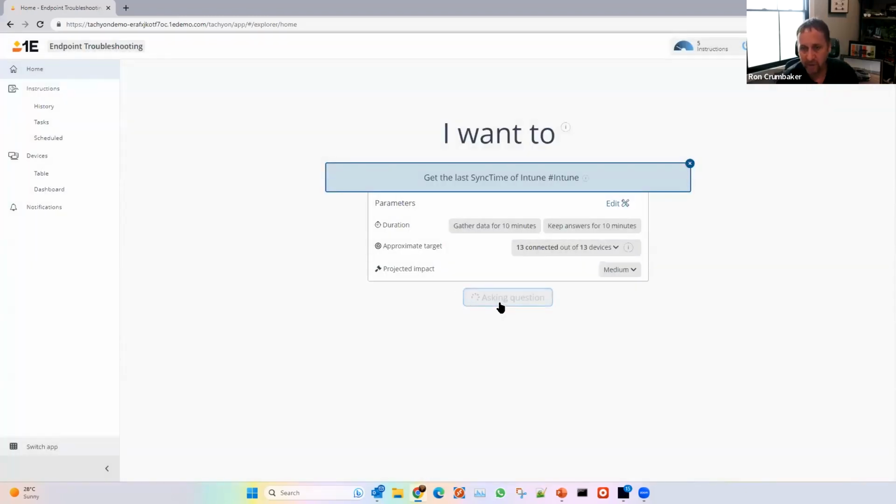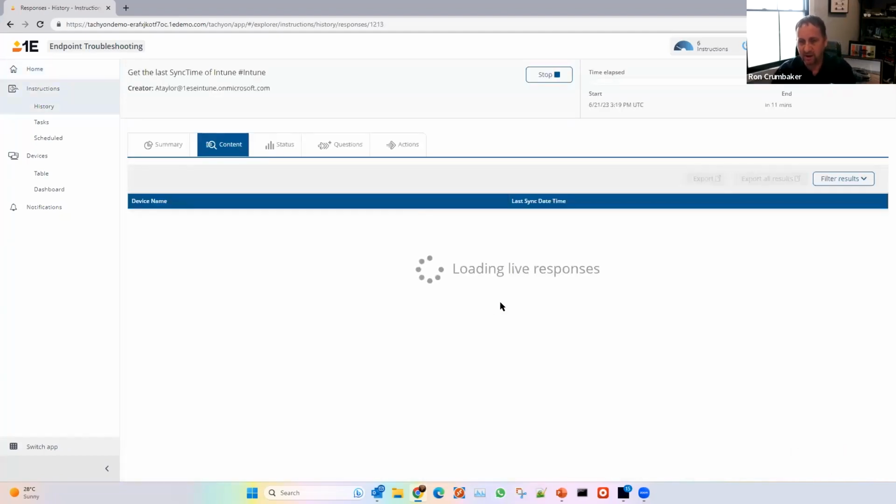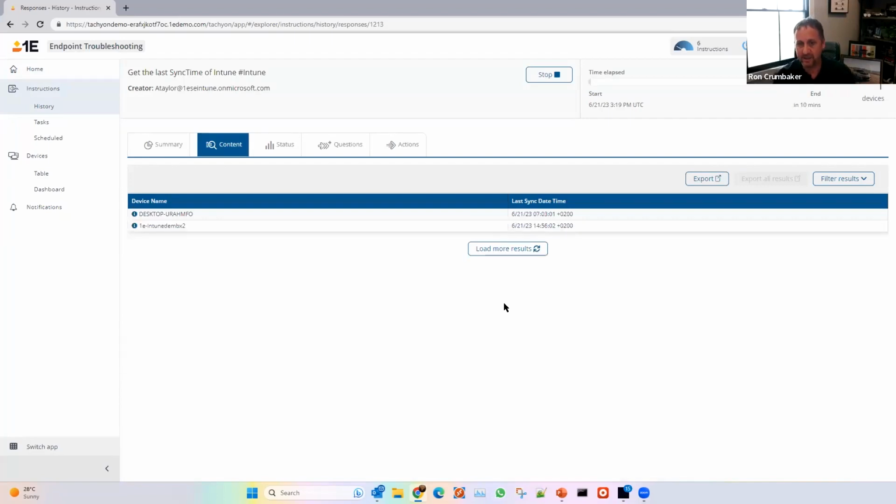So Jason's going to run this instruction. He's going to target all 13 devices in our lab, but they will only return results if they have the Intune client on them. If you look through the results, they're coming back in real time. When the question goes out and is asked, the information comes right back.